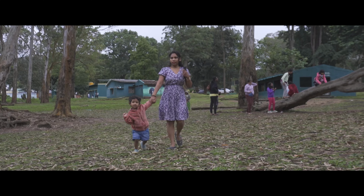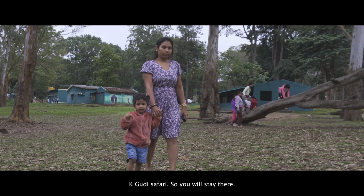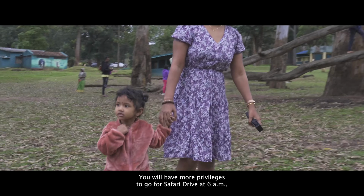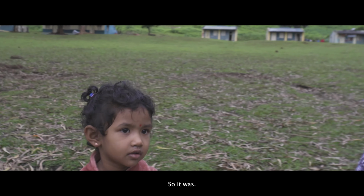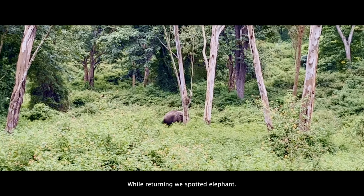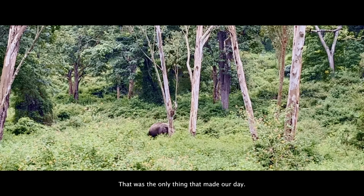In summer, they also have jungle lodges that stay inside, at the top of the hill near the K Gudi Safari. So if you stay there, you will have more privilege to go for the safari drive at 6 a.m. So there are more chances to spot some animals. So it was very disappointing. But yeah, while returning, we spotted an elephant. That was the only thing that made our day.